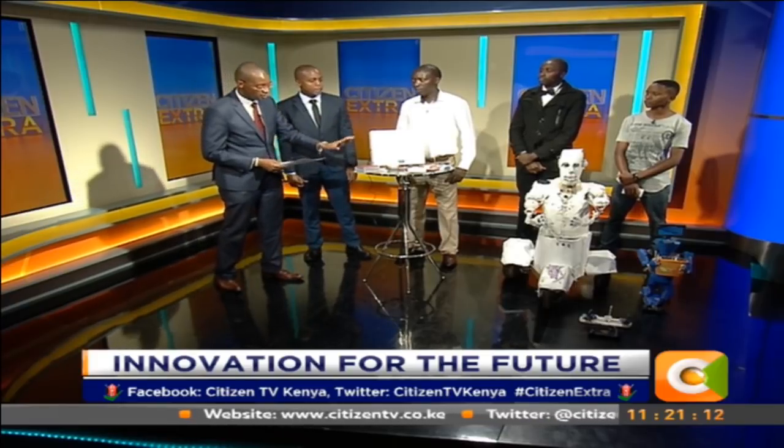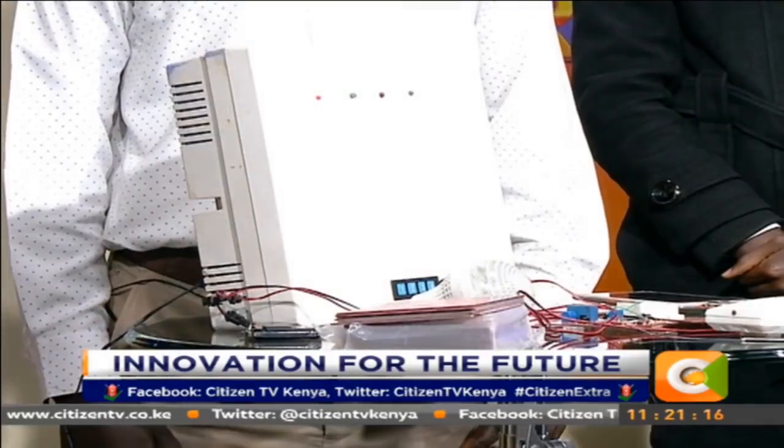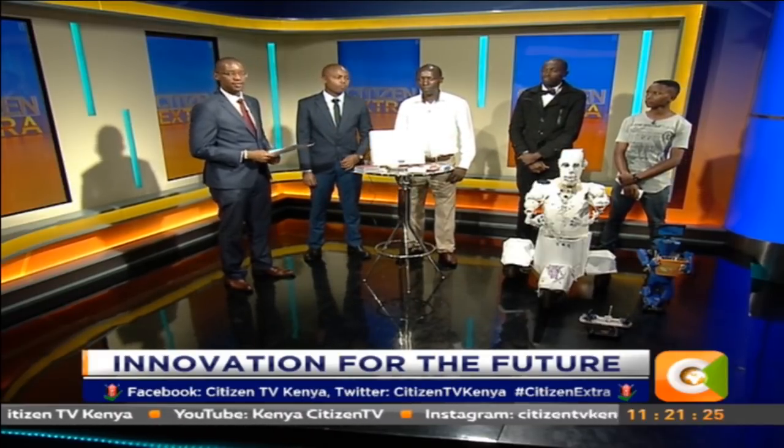We have next to me Robert Mutinda, who's an innovation officer with the ICT Authority. Next to him is Simon Mwaura, an innovator, and this setup belongs to Simon Mwaura. He'll show us what this is all about in just a bit. Those two gentlemen there, one is Robert Gatoho, he's the CEO of Nyeri Talents Academy, and next to him, that young man is Samuel Munene, an aspiring robotics engineer.